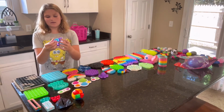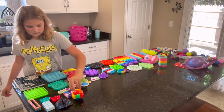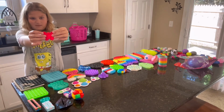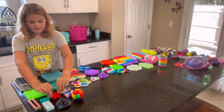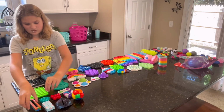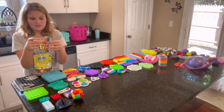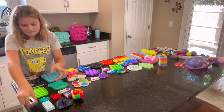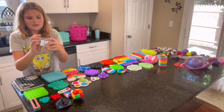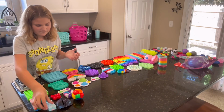I have this little mini pop-it. Looks like this. I have a butterfly mini pop-it that I got from the dollar store. And I have this mini heart pop-it that I got from the dollar store. I have two wacky tracks, one orange and green, and one blue and green. And I got an infinity cube, this blue and pink one.